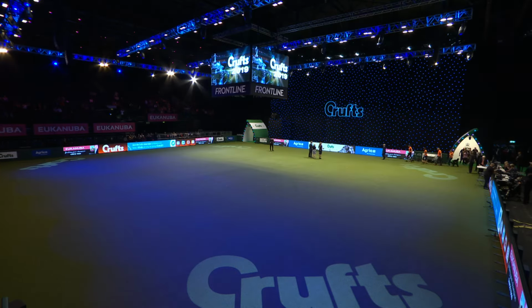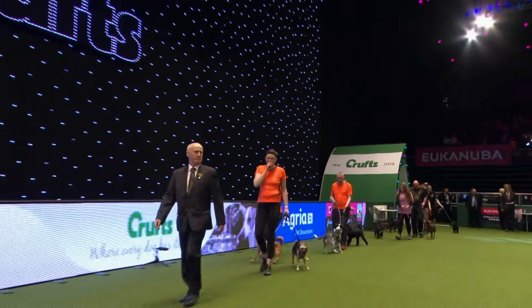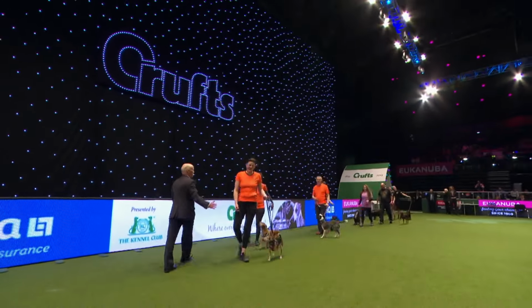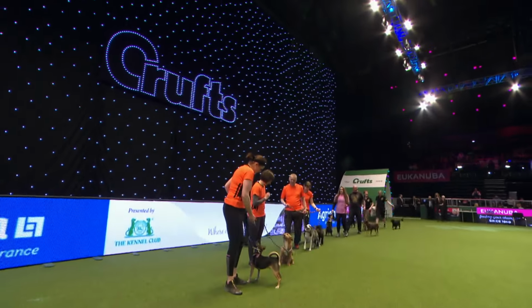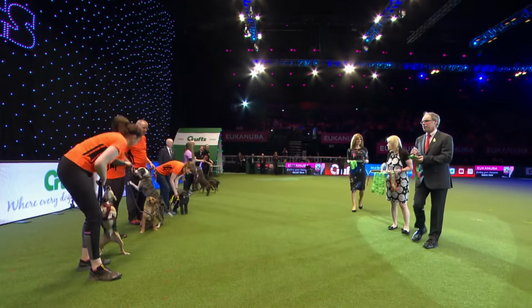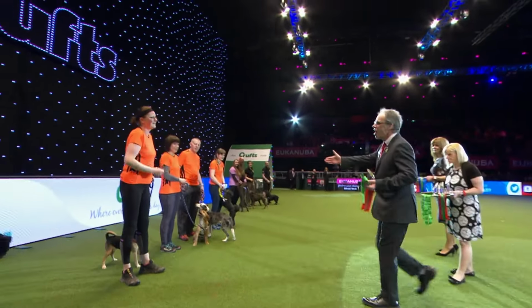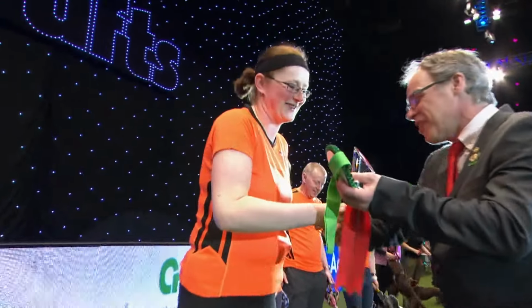Okay, this is quite an easy one to answer. So the first, it's the fastest time with the least faults. So if you get someone who goes around in 40 seconds and they're clear, and then you've got someone who goes around in 38 seconds and they've got 5 faults, the clear round will always take precedence over anyone who did. So here we are with the presentations.